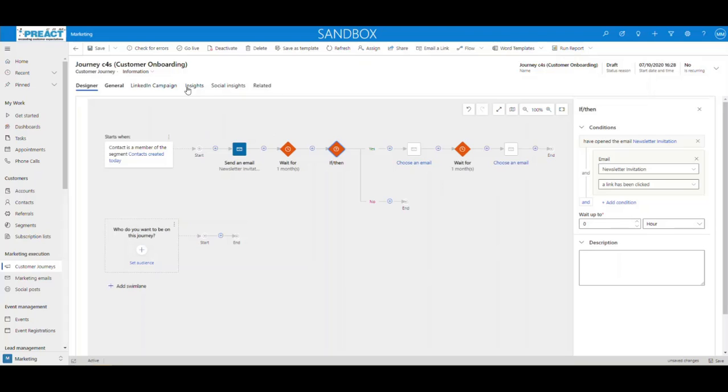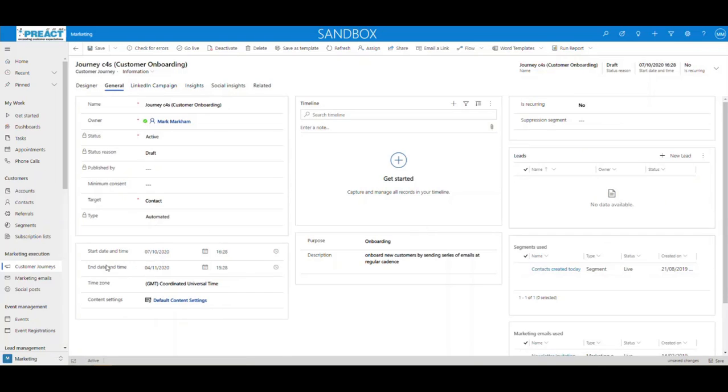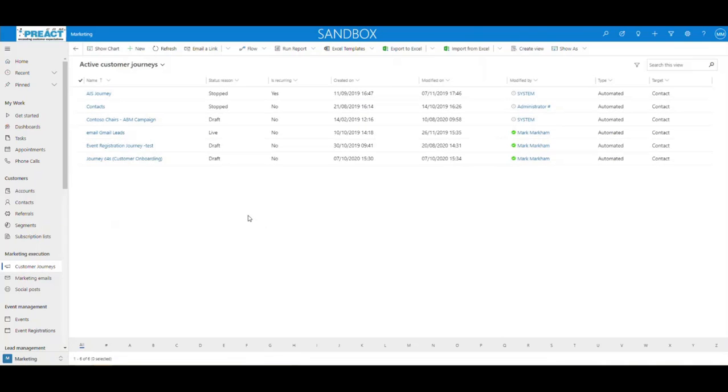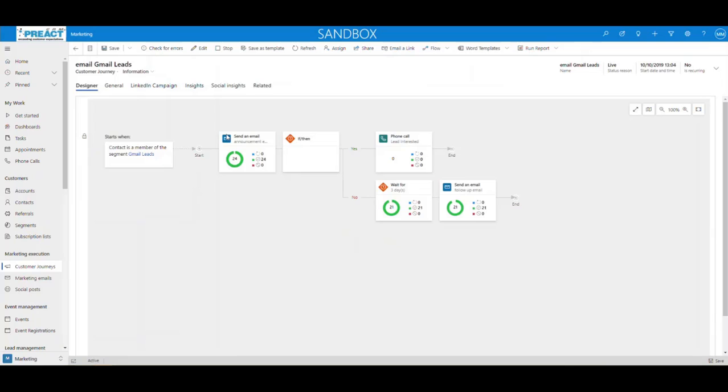Obviously the Insights tab and everything else is the same. The general option up here, just when it's sending, the time and date, who it's going from, are there suppression lists, all of this is pretty much the same as it was previously. And then the other benefit we've got as well is once we've set those journeys up and set them to be live, if I just click on this live journey that's already live here, you can see it gives us a nice little visual in here as well.